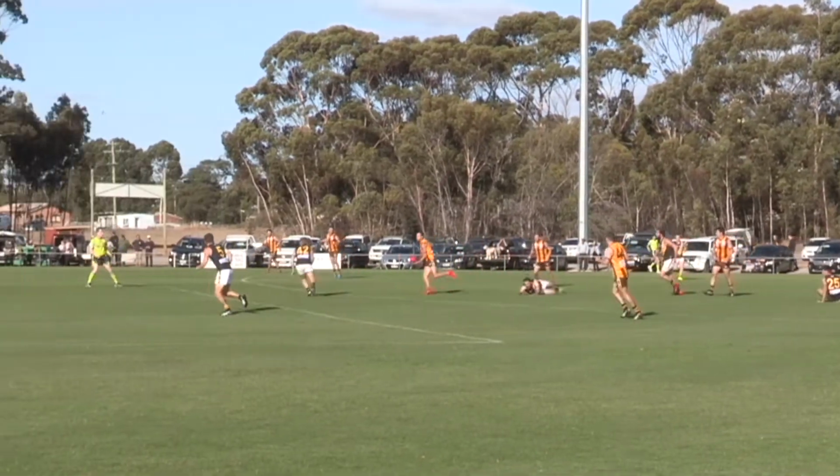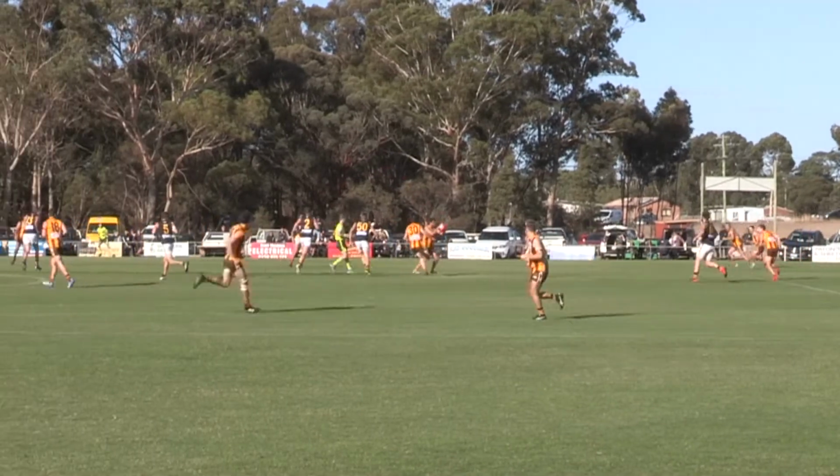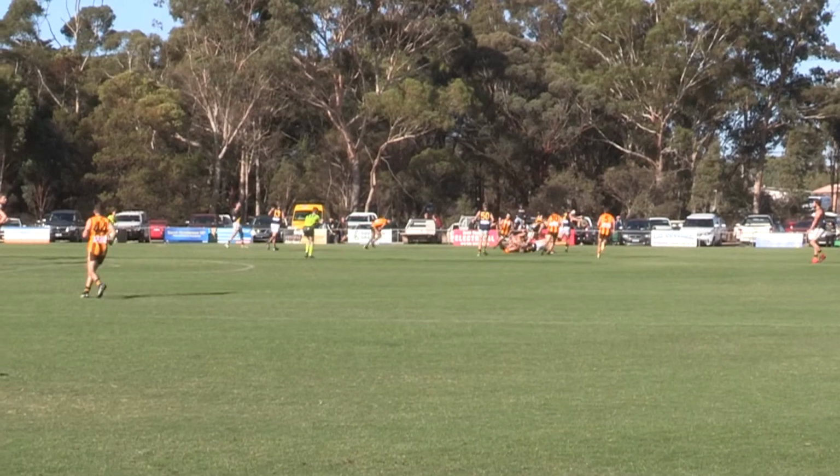Good shepherd by de Blasio. Gave Dan Gross some space. Kick around the corner towards his brother. They're like the crackers, those two. He gives it away quickly through the middle.